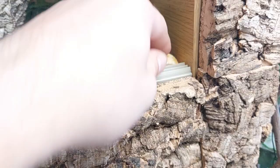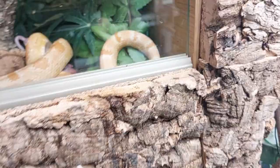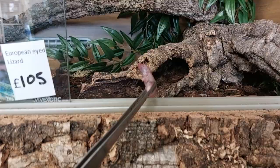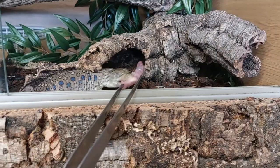Please stay in. Get in. Before I was food as well. But yeah, I've never had him grab round me and the tongs and everything. Must have been pretty keen for that one. Probably why he bit me yesterday, because he was really hungry. Hey, buddy. And he's off.